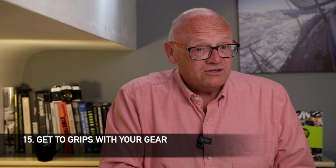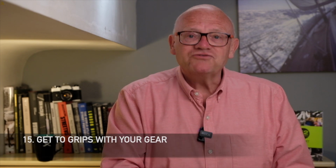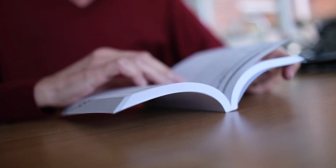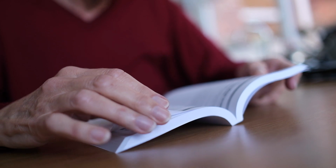Tip number 15, get to grips with your gear. There's now no excuse. How often do you buy a new piece of kit, a nice new shiny camera, and say to yourself, I'll read the manual later? I'm as guilty as anyone of this. And I think that many of us don't exploit the full potential of our gear because we don't read the manual. I've got a drawer full of manuals that have never been opened.